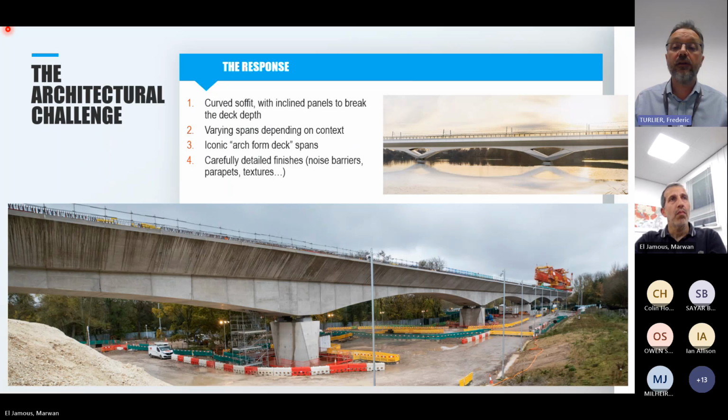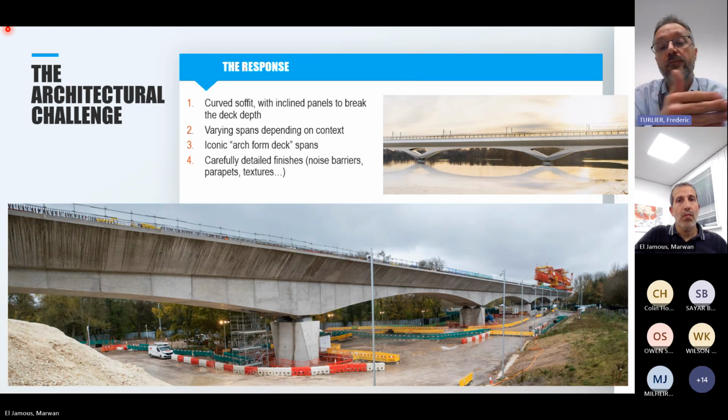The other points to note on the architecture for the viaduct is that the architect had a clear vision. They wanted a curved soffit to give this aspect of arches or skimming stones, and inclined panels to break the depth of the deck, which is quite significant. The deck at its deepest is 9 meters, and they vary the spans and the depth according to the context where we are in the 3.4 kilometers. Obviously, in the 3.4 kilometers, the landscape changes quite a bit, and the view was to really adapt the viaduct as we were going through the landscape.